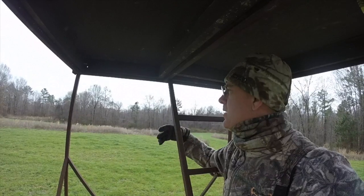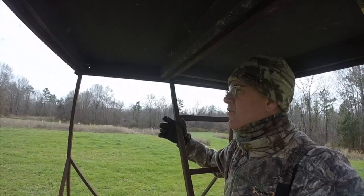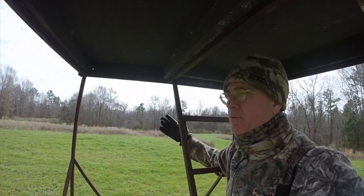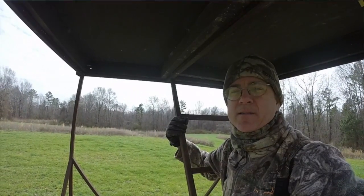You know, I've been in clubs and things where we've had these same issues. We just never did anything about it. So this is something I've done that I hope will be a help for you if you have a situation where you have deer being spooked out of your food plots. Good hunting to you, and I hope that little tip helps.